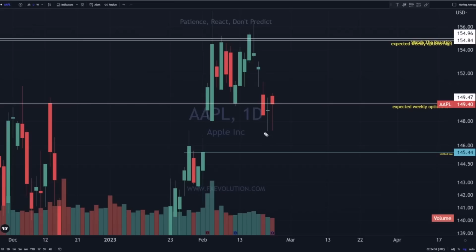A pretty decent day. Came down and tested the lows. We see the long leg doji. We see, of course, the rejection. And it's now above the weekly options expected lows that we put in earlier this week. So it's a nice expiration point for it. I'm still looking towards bullish pressure, hopefully coming back into the stock market here.